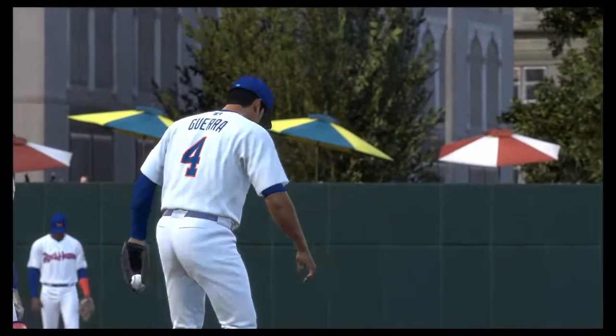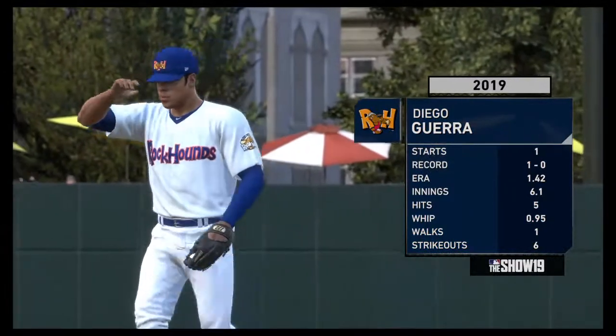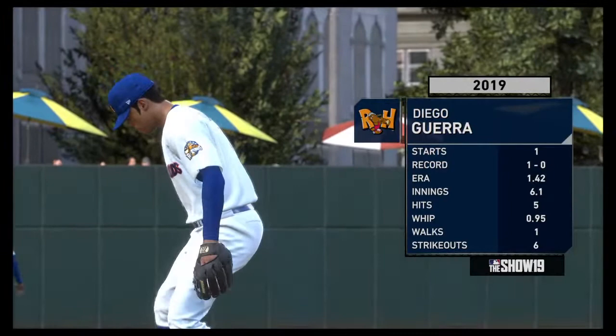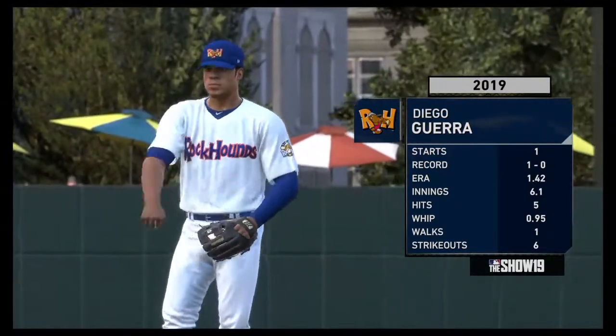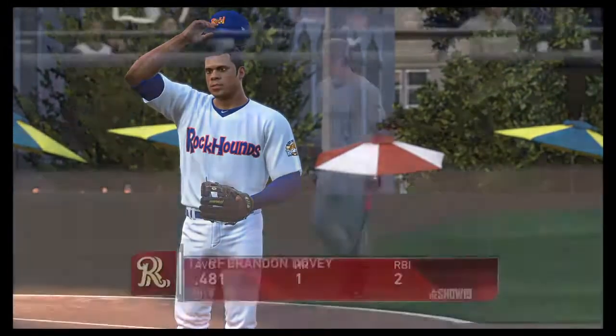Minor League Baseball now. Diego Guerra, the Cuban-born right-hander, will be on the mound to start. What's your take on him, Dan? You always like to begin the season on a good note. In his first start of the year, he did just that, picking up the win. There's nothing he'd like to do more than to get number 2 in this one here.